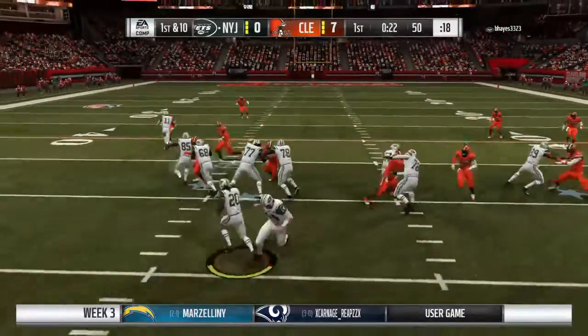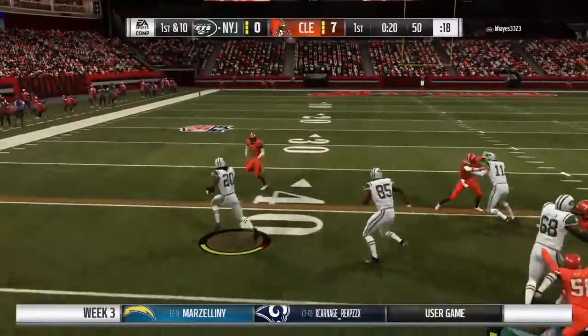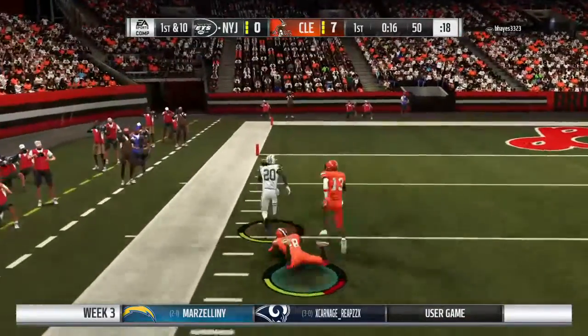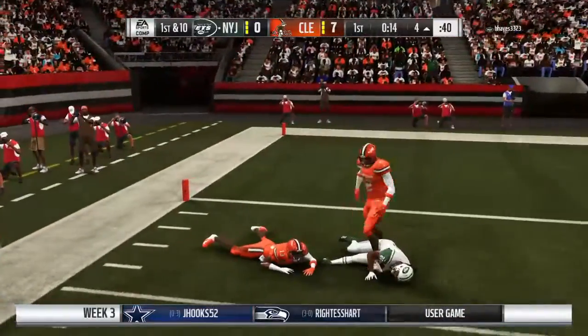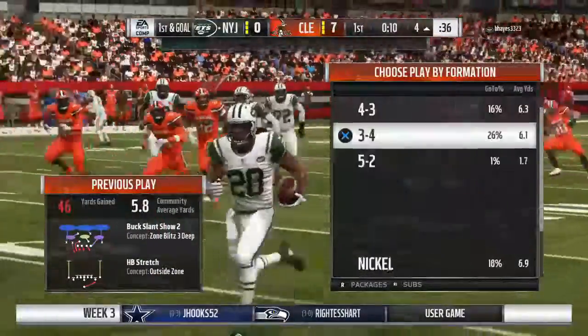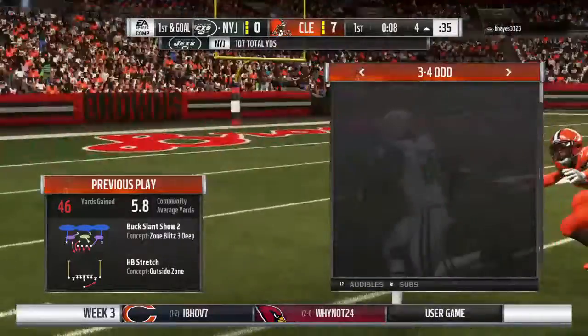A first down carry now for Crowell. Quick feet by Crowell. Isaiah Crowell, he's all alone. And he takes it down deep into enemy territory. Big yardage that time for the Jets.